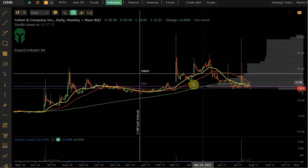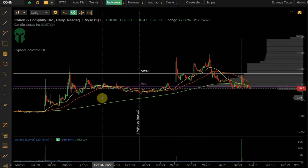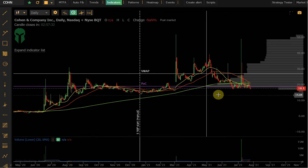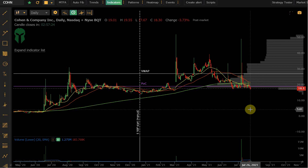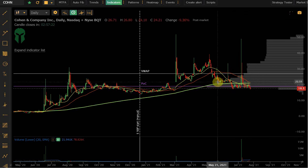I want to just cover this one very, very quickly for whoever's in this. COHN. Look, this is only going to take a couple seconds. Here's my 200-day. Here's my 50 about to cross the 200 to the downside. That's called a death cross for a reason. It's over. Okay, the 21 is crossing the 200.